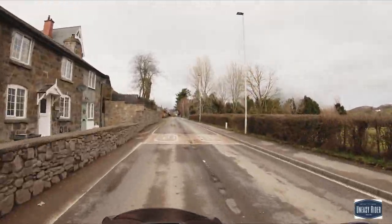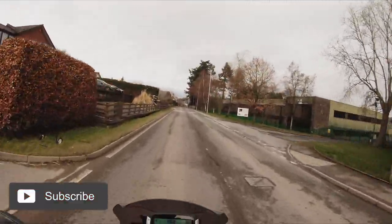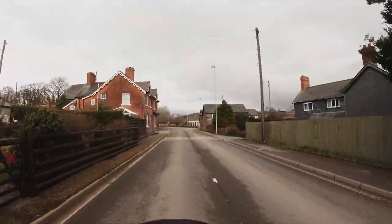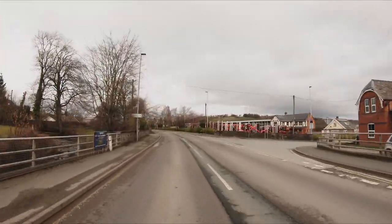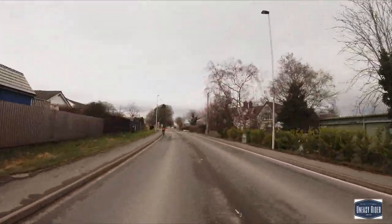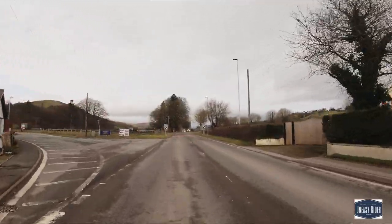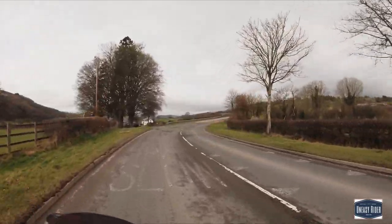So I thought I'd come out today on a quite chilly February morning. It is, what is it, 10 degrees. Roads are quite dry, damp in places, weather a little bit overcast as you can see, but other than that, it's generally quite a nice day. So what I thought I'd do is head out from my house in Shrewsbury and head to Machynlleth in Wales. Hope I've pronounced that right.